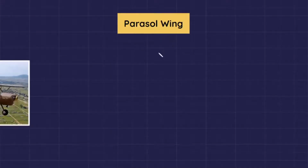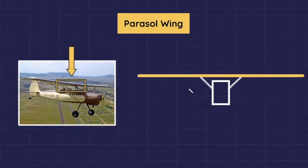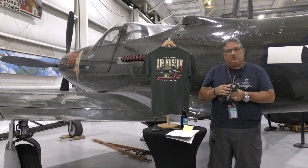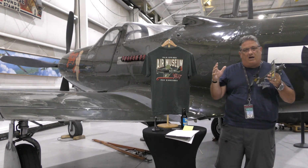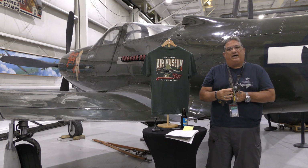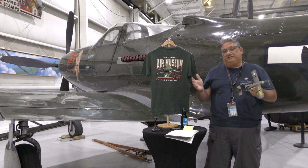A parasol wing is one type of monoplane configuration where the wing is placed on struts high above the fuselage. Very intricate structural members on that wing because there's so much loading in the way the struts are designed. If you screw it up, it's bad because the wing will fold up, and that will give you a very bad day, especially if you're trying to design a trainer.